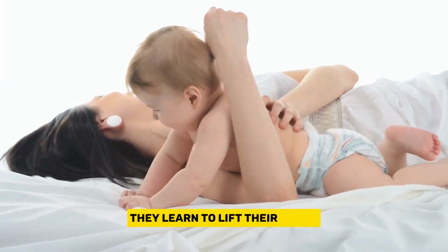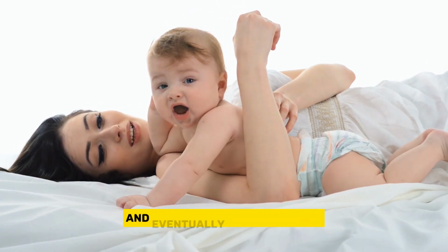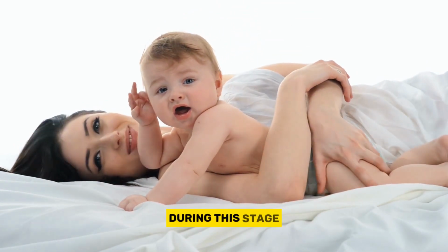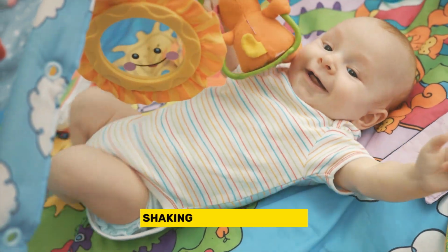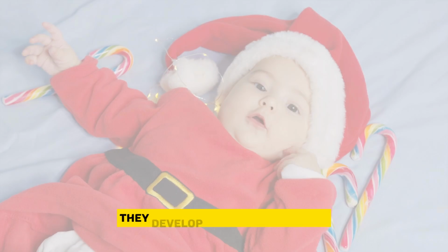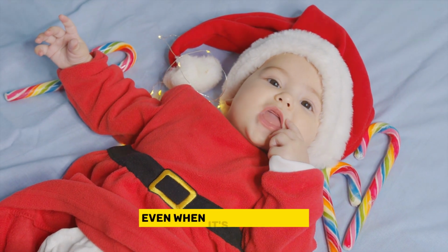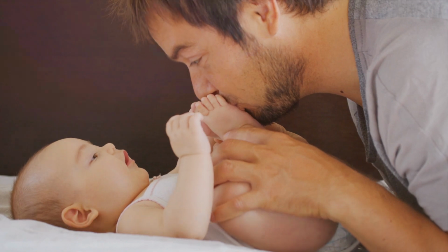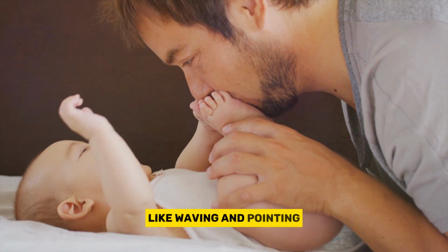They learn to lift their heads while lying on their stomachs, roll over, sit up with support, and eventually learn to crawl. Curiosity sparks during this stage. Infants begin to explore objects by touching, shaking, and banging them. They develop object permanence, understanding that an object still exists even when it's out of sight. Babbling becomes more complex, and infants respond to familiar words and tones. They might even start using simple gestures like waving and pointing.